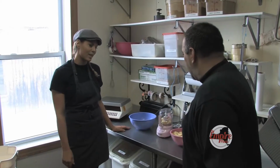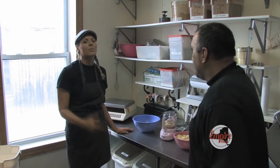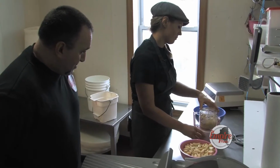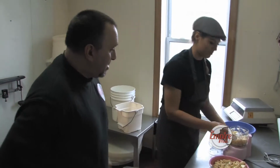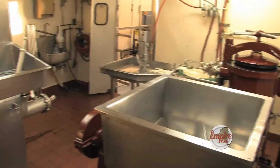Okay, so what we're going to do right now is grind up our fresh garlic, and then we're going to head into the processing room and start the grinding process. And not too fine because it's also going to go through a grinder as well. Right. So you're going to get that form. Yep. And we'll just put it in a bowl.